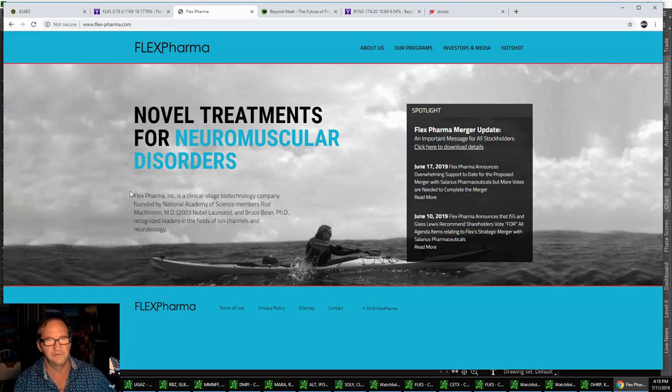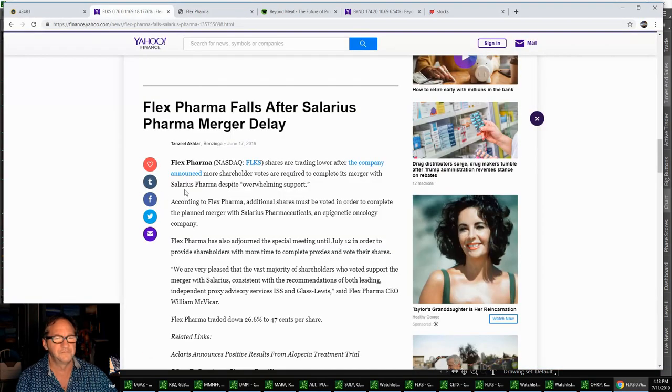FLKS, Flex Pharma. They're going to be having a merger with Solaris Pharma, which will be voted on tomorrow with overwhelming support. So I'm pretty sure they're going to go ahead and do this. And so I'm excited about that. But I was telling the room today, I'm just going to go ahead and scalp it. I'm not going to hold it into the day. It can bounce real good tomorrow. It's bouncing right now after hours.